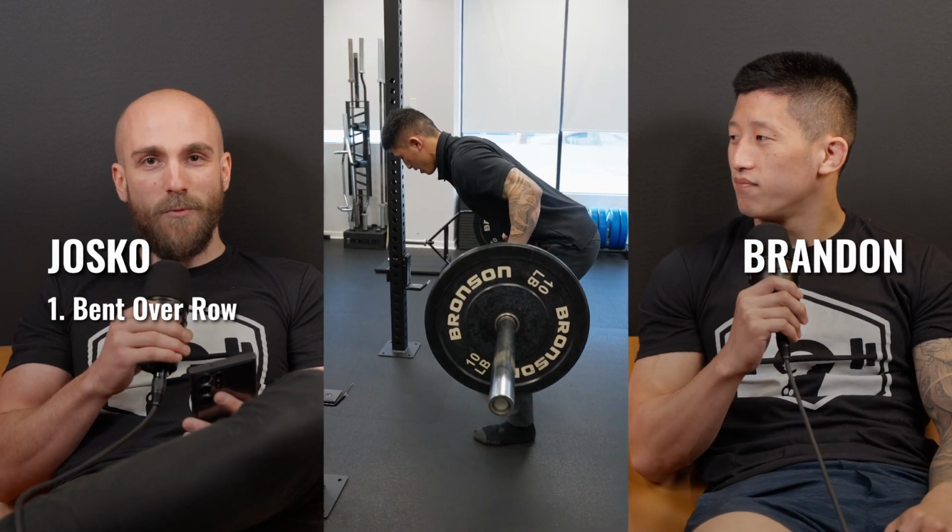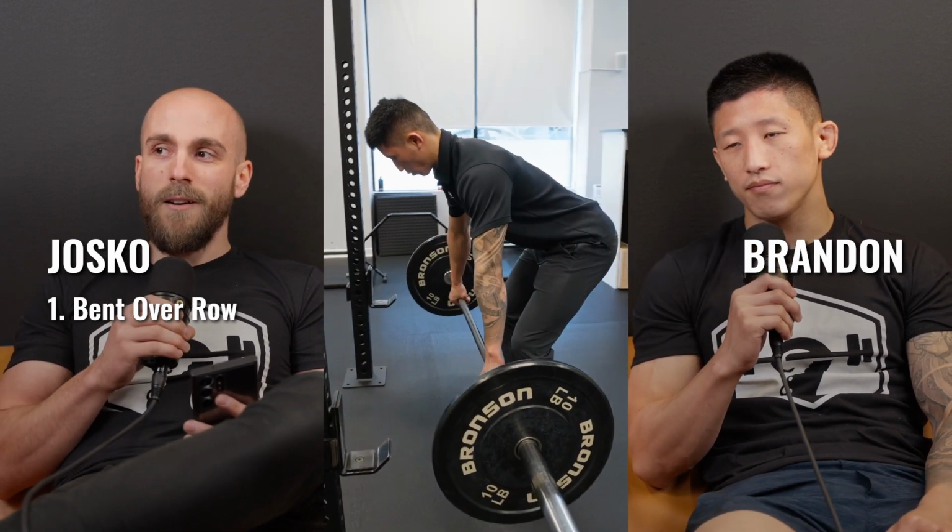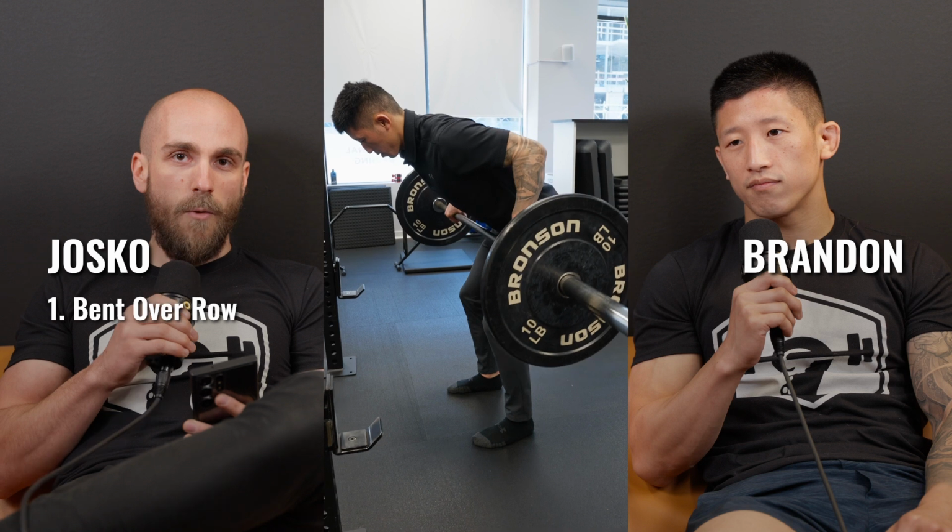So bent over row. The reason why I chose bent over row is because it's in a hinged position, so that way you're going to be training your lower back automatically in isolation, and then you get to train the back as well at the same time. And I think any kind of horizontal pulling motion, you need that inside your top 5. That's my opinion on that.